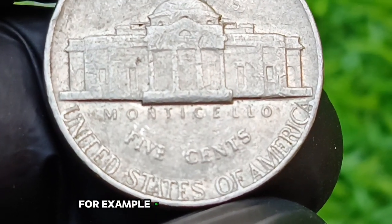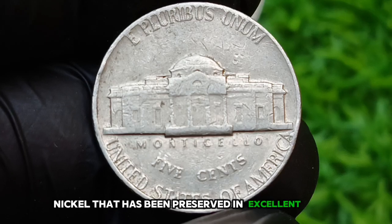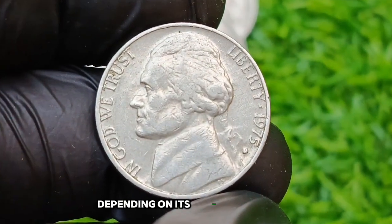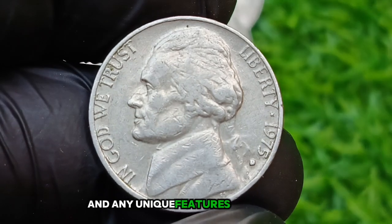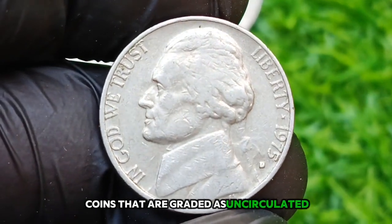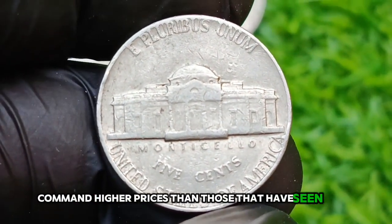For example, if you happen to find a 1975 D nickel that has been preserved in excellent shape, it could be worth around $1 to $5, depending on its specific condition and any unique features it might have. Coins that are graded as uncirculated, meaning they've never been in circulation and still look brand new, will generally command higher prices than those that have seen a lot of use.